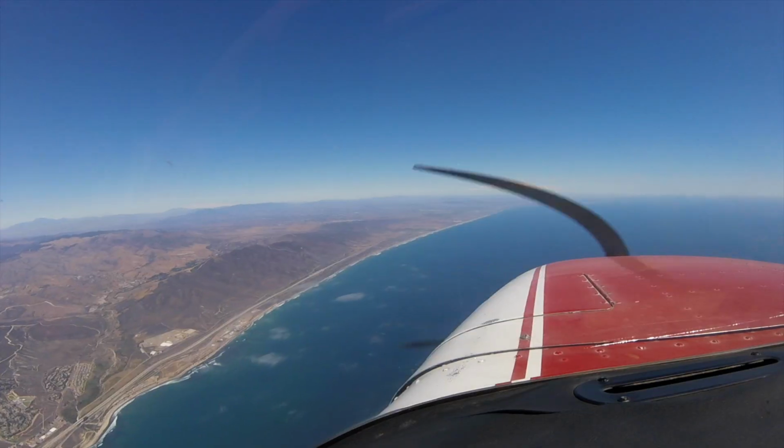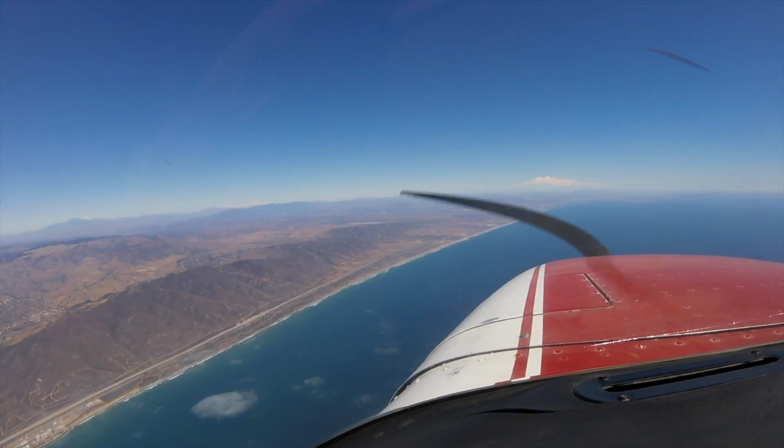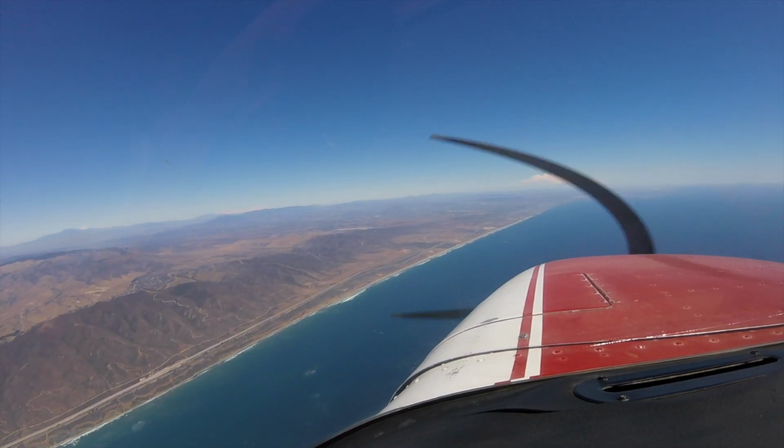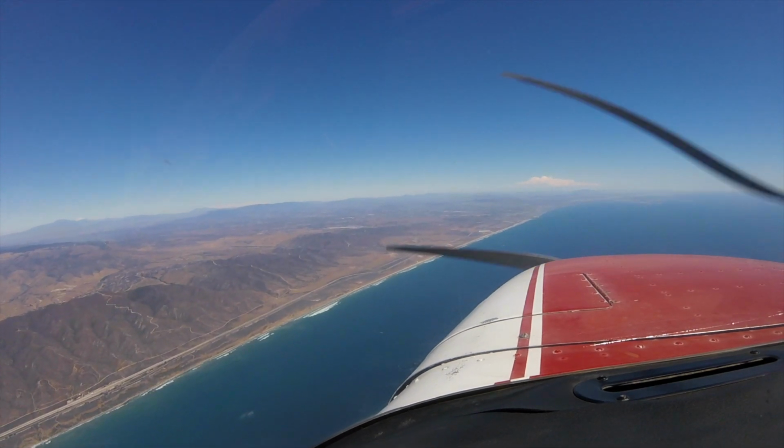SoCal, this is 8091 Lima, level 5,500. 8091 Lima, SoCal, cleared into San Diego Bravo airspace, via Mount Soledad, maintain your current altitude. Cleared into San Diego Bravo airspace, via Mount Soledad, maintain this altitude, 91 Lima. Great.